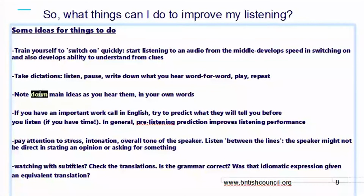And the next one, if you have an important work call in English, it's not always possible, but if you can try to predict what you think they will tell you before you listen, that might help. Because in general, if you predict before you listen, your performance increases. So this is something that they teach in exams too. For certain sections of IELTS and Cambridge exams, if you can predict those sections, you're generally going to increase your listening performance. This isn't always possible, because a lot of the time, if you're taking work calls in English, and that's why you want to practice your listening for work, maybe, they might be spontaneous. You might not have time to prepare, but sometimes we also know that we have meetings.